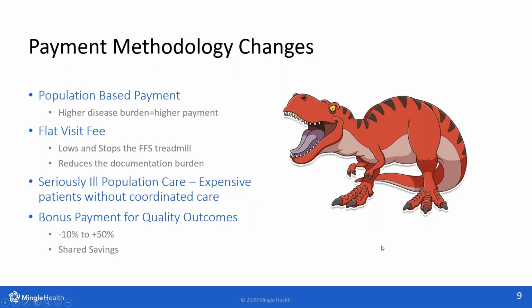So the payment methodology again is changing so that patients who have a higher disease burden, practices that are caring for those patients receive a higher payment because they're more complex. They're requiring more attention. They're requiring more refills to be authorized. They're requiring more prior authorizations, more referrals, more overall care.